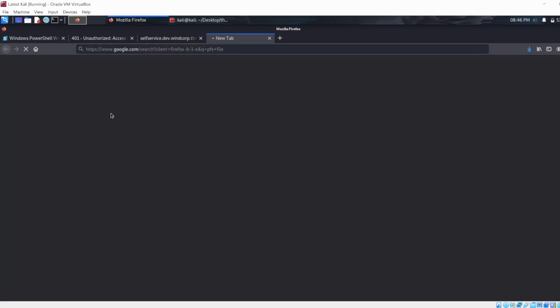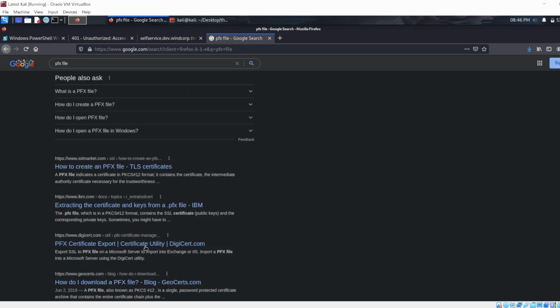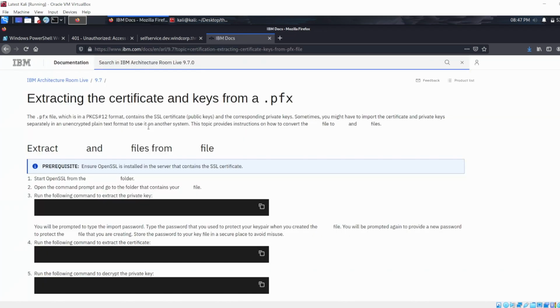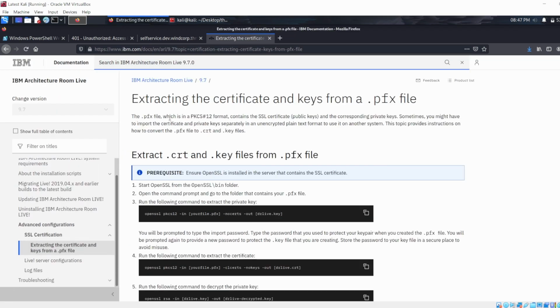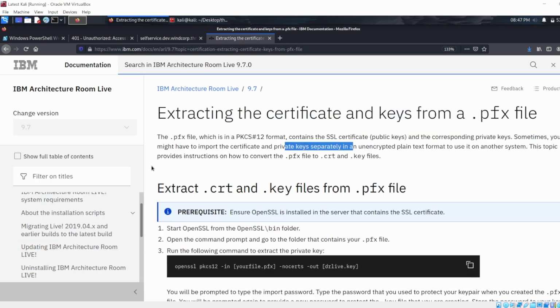let us look at what a PFX file is. Okay, how to create a PFX file, extracting cert and keys. Slow Wi-Fi, shame. The PFX file, which is a PKCS#12 format, contains the SSL certificate, public keys, and the corresponding private keys. Sometimes you might have to import the certificate and private keys separately in an unencrypted plain text format to use it on another system. This topic provides instructions on how to convert the PFX file to CRT and key files.